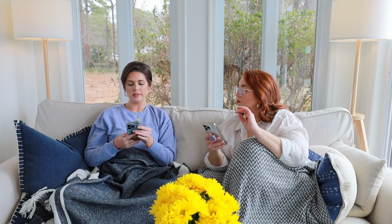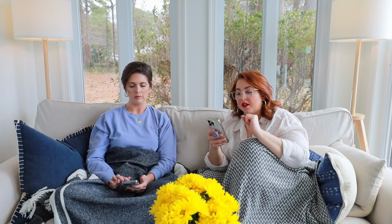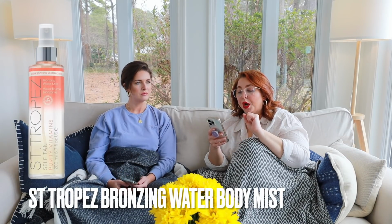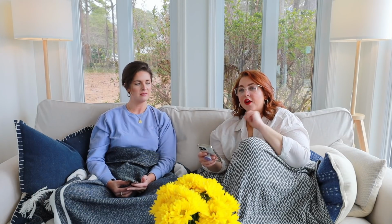Maybe just this once. So I went and I put the Saint Tropez face mist back in my cart. And then I saw that they had a self-tan Purity Vitamins Bronzing Water Body Mist. So I'm going to try that. A friend of ours showed up to a party and she said that she had used the Saint Tropez mist all over her body. And I was like, how's that possible?